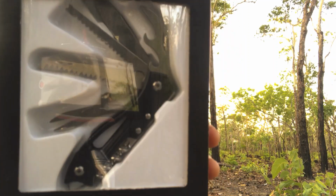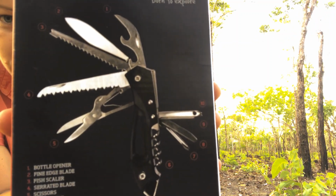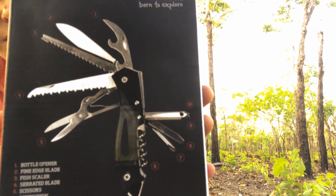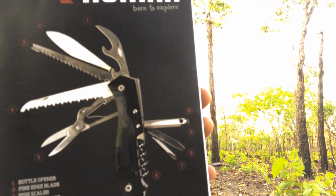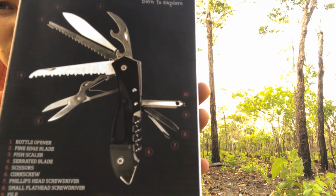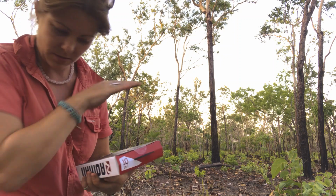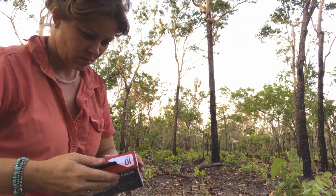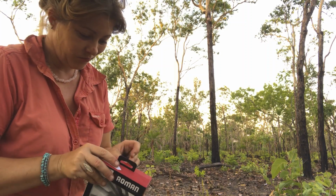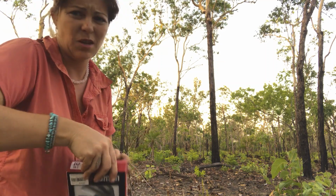I picked this because it's kind of like a multi-tool, but I feel like multi-tools are stupid because it's mostly pliers. And this is mostly knife, but some other knives as well. Bottle opener, knife, fish scaler, looks like a saw, scissors and screwdrivers and a corkscrew. Where did I get this? We Sell Fun, it's called, which is kind of like our local discount camping shop.